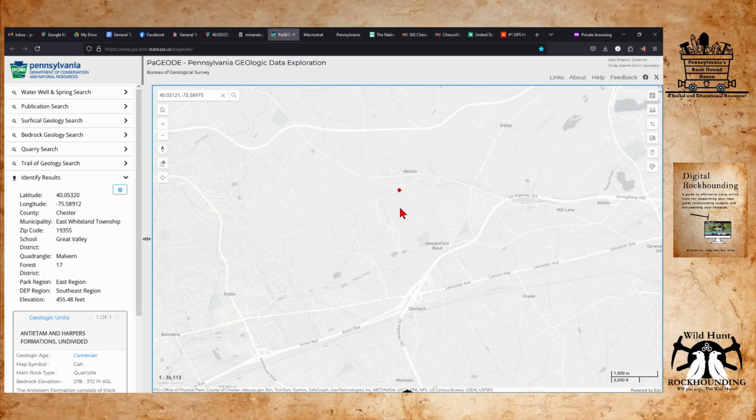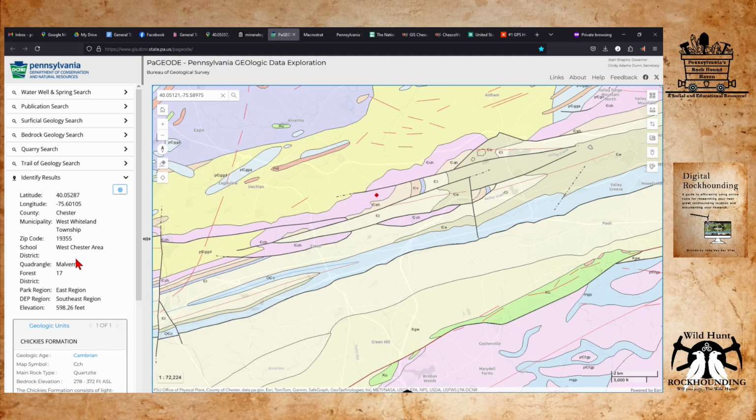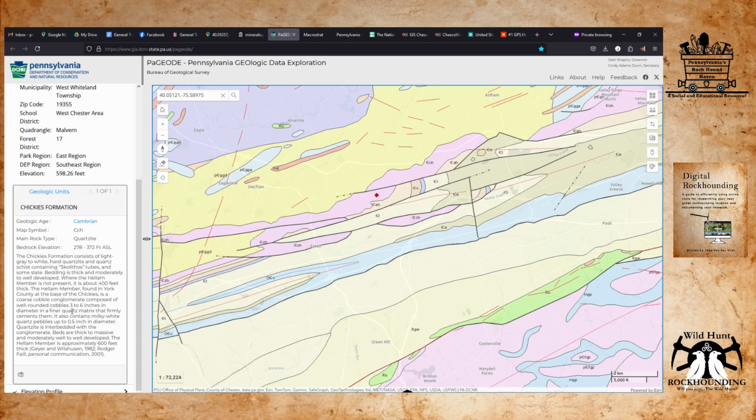It is important to know the minerals and the geological formations that you're working around, because moving in a sometimes very small direction will take you out of the section for the minerals you're looking for. And PAGeode is a very easy way of seeing that. If you click on the different colors, the information displayed on the right-hand side will change.